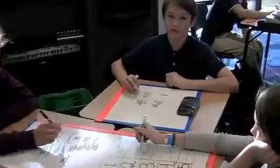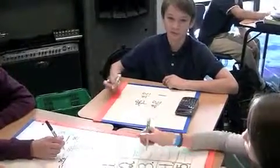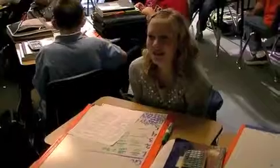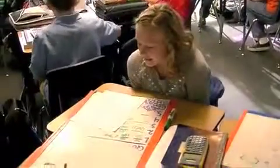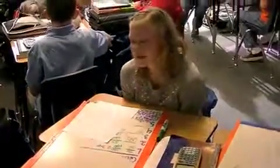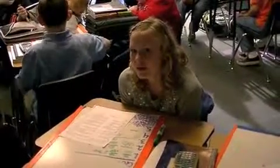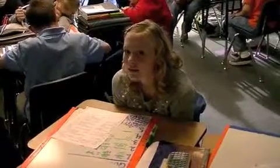We do our quick check to see what level we are at: novice, apprentice, expert, or master. What I'm doing is I'm tracking myself, and what I think of it is I feel good about myself, what I'm doing in math.